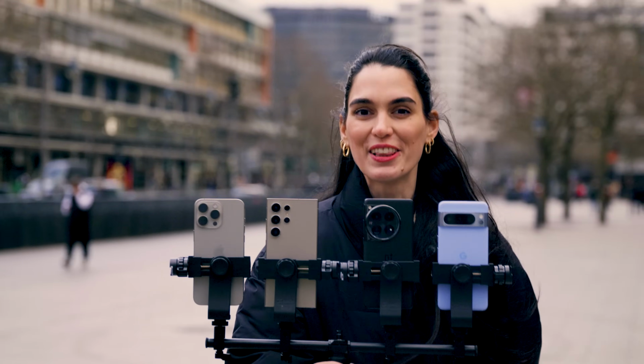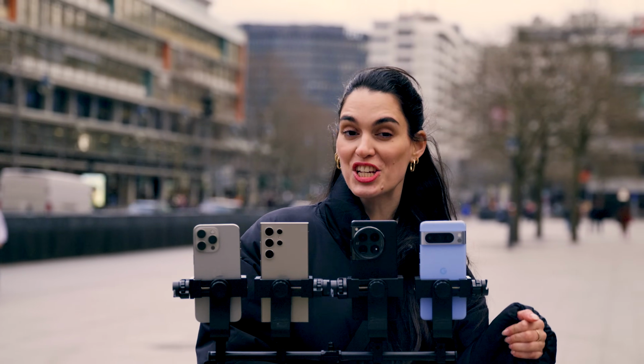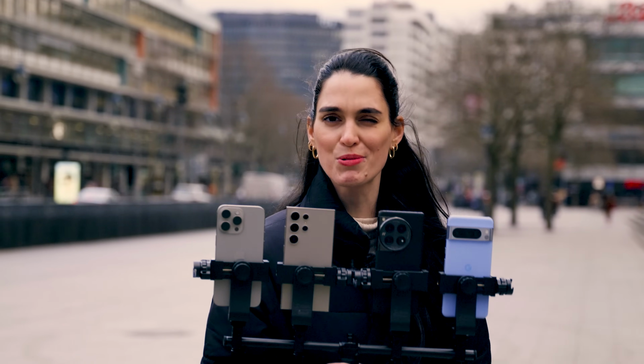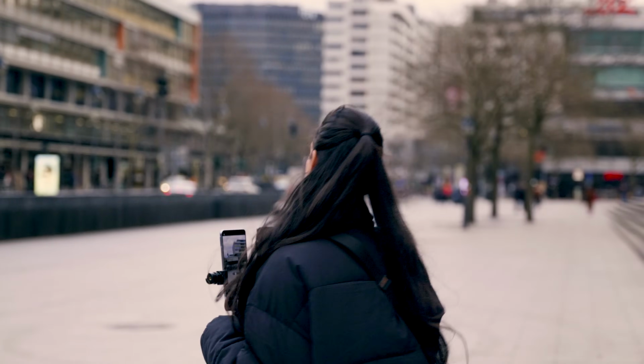So it is time to go for a little run and test out the stabilization on all of these devices. I'm also going to turn on active stabilization afterwards and see which one's the winner. Let's go running.